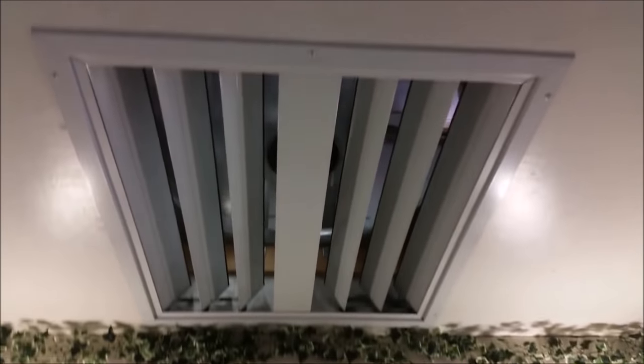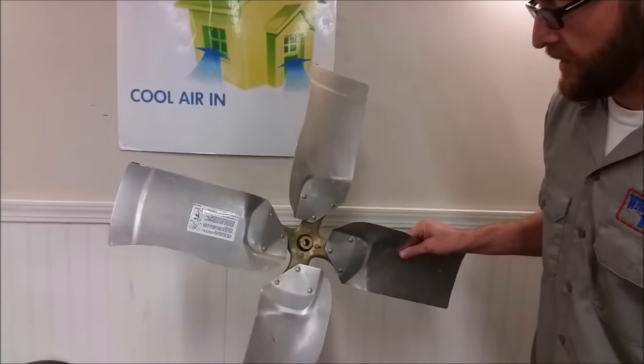You'll love it. Now, the next question is, what do they look like? What does it sound like? Well, check it out. It's been on this whole time. Most whole house fans have three or four blades. They look like this, and they sound like helicopters, right?